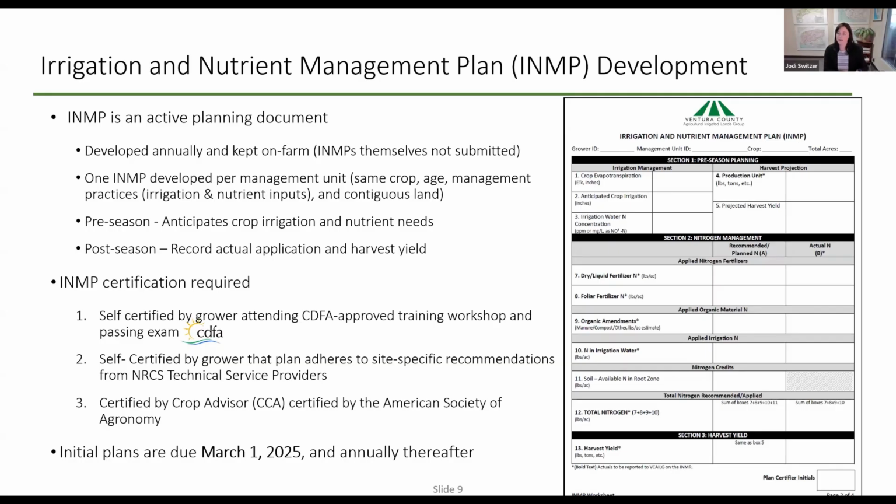So you had your plan, how much nitrogen you thought you needed to apply, or irrigation water you thought you needed to apply. And then you have your true up at the end of the year. How much did you actually apply? Because you can plan as well as you possibly could, but that plan is never going to perfectly reflect what happened throughout the year with unforeseen circumstances.